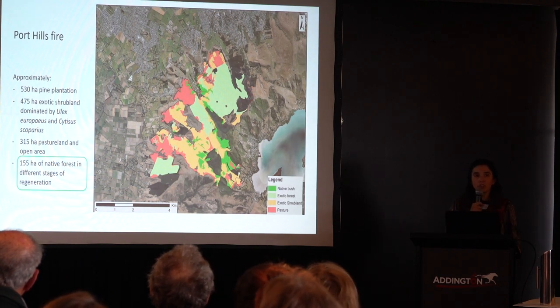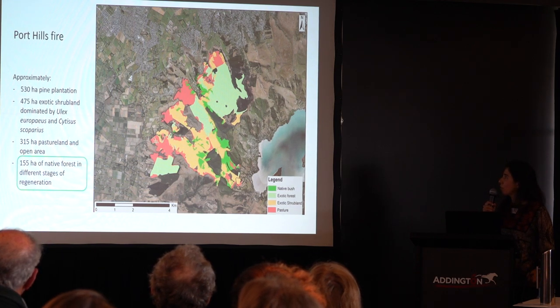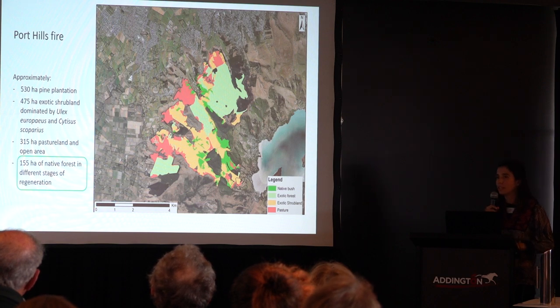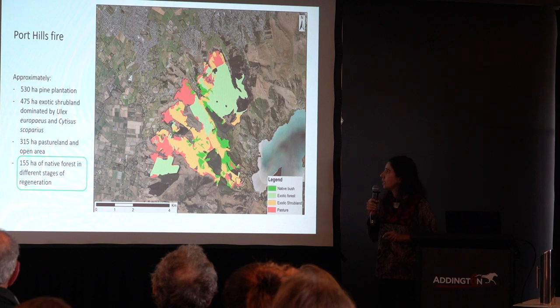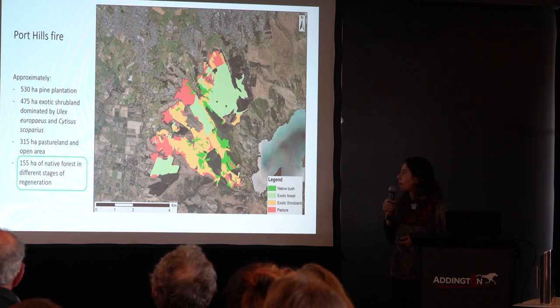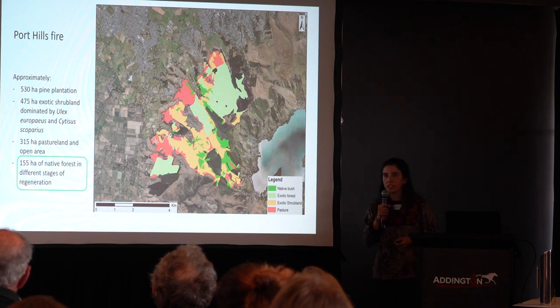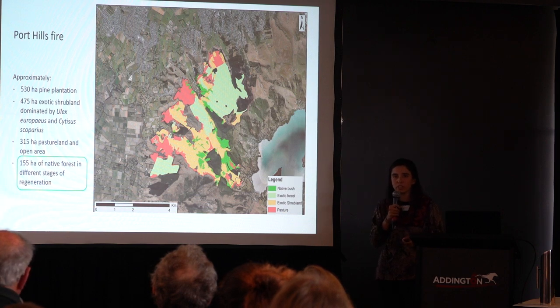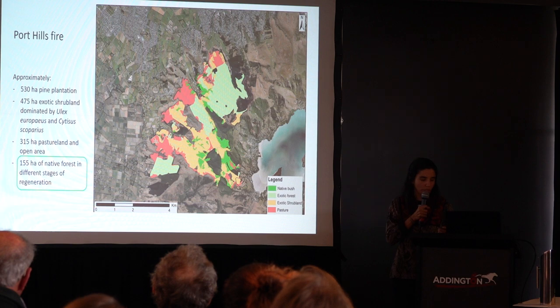Based on these images, I classified the images, and I got these numbers here: most of the area burned was pine plantation, followed by exotic shrubland, followed by pastureland, and finally by native vegetation in different regeneration stages. And the focus of my study is in these native vegetation patches that were burned during the fire.